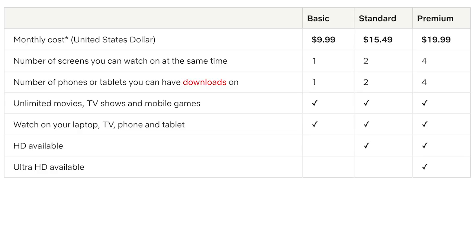And then of course Netflix, the OG, is $10 a month. There's a couple tiers here. It's $10 a month. It gives you one screen and also one device for downloads. So one device at a time that you can stream on, and also one device you can download to watch later during the course of your subscription.